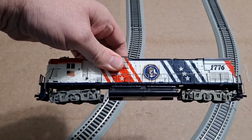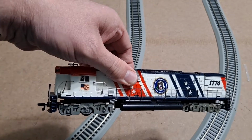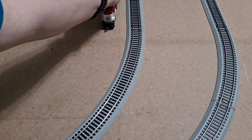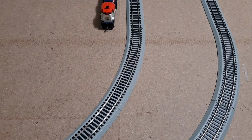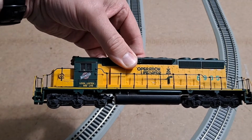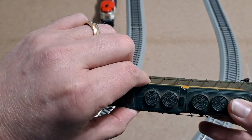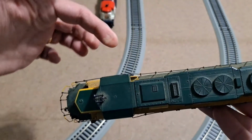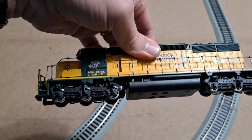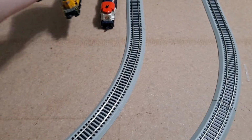Alright, so we've got this C630 Spirit of 76 Tyco locomotive, and we've already seen that in a previous video. And then I picked up this Athearn Operation Lifesaver locomotive. Looks to be in really good shape. Looks like it could use a bit of a cleanup. Looks a little bit dusty. I don't know if you can see that right there. I'll probably want to hit that with a little bit of canned air or something. I haven't tested it, but it's supposed to work.